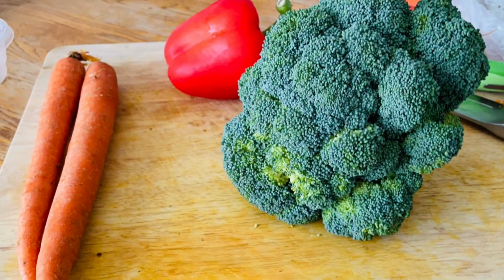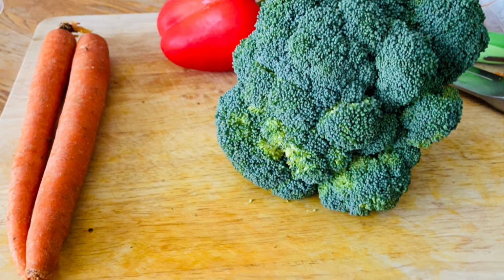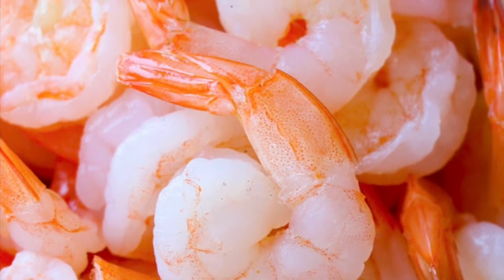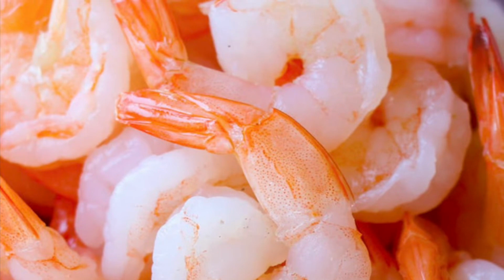I'm going to use 2 whole carrots, 1 head of broccoli, and 1 red pepper. This recipe called for 1 pound of medium-sized shrimp, so I bought the 30 to 60, 40 count, and it was deveined.